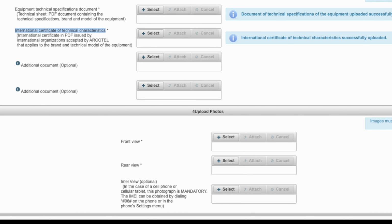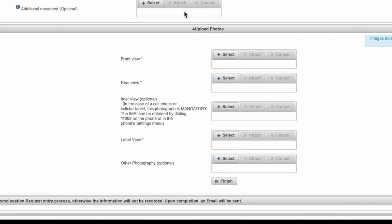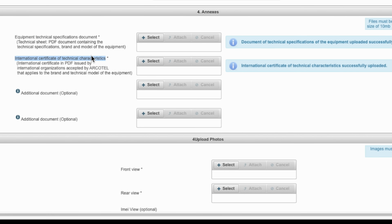Now, like I was saying, once you get to this level of the application, you're gonna have to upload some very specific documents. And I can't tell you where to find them for every phone, but you will have to dig and you will have to get the exact specs for your phone. You may have to go to the manufacturer's website. You're gonna have to download a few documents from the FCC. And it's like I said, it's really specific and kind of convoluted and hard to understand.